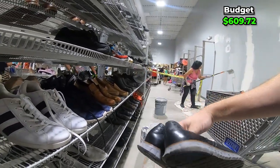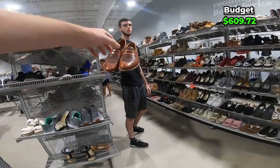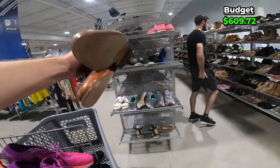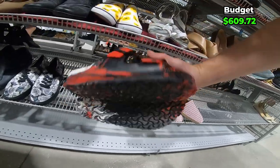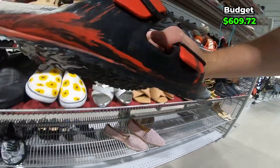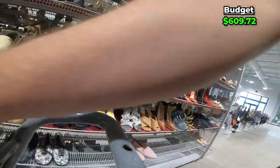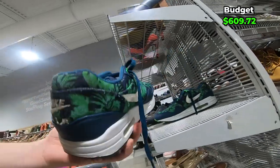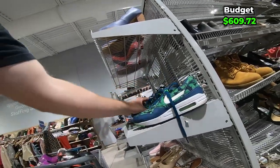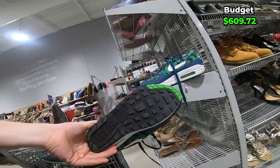$12 Gore-Tex. Allen Edmonds? There you go. Allen Edmonds, Wayland. Let's go. Nice. Birkenstock EVAs. I don't know about this colorway though. 15 is usually a little pricey for these. Maybe the color will save it. Air Max Ones? These are nice. How much? $23. Might be worth looking up.